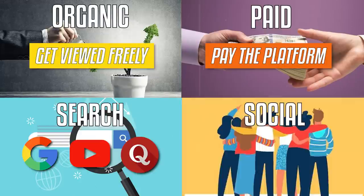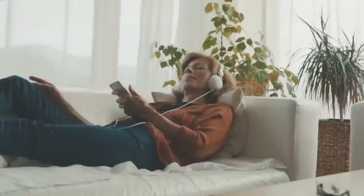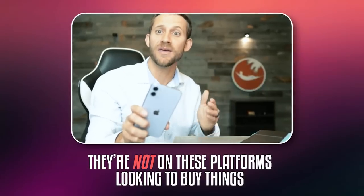Now, the other side of this is the social platforms, right? These are the Facebooks, this is the TikToks, the Instagrams. Now, these platforms are different because someone doesn't go to these platforms with a problem in mind, looking to get that problem solved, right? They typically go to these platforms to basically sit there and hold open a phone and scroll and shut down their brain and do nothing. They're typically not on these platforms looking to buy things.